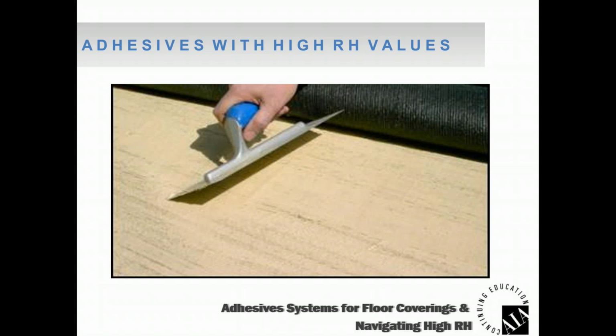So on to adhesives with high RH values. Let's think about this. If I have an adhesive that has an RH limitation, anything under 100, even if it's 99, that adhesive is really only to be used on new concrete where the RH will never go any higher. If I have an adhesive that goes to 99 RH, it should only be used on concrete where the RH is not going to go any higher.